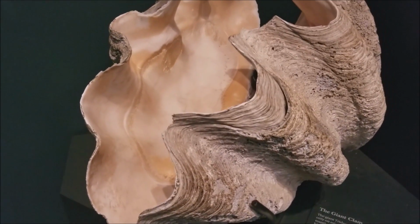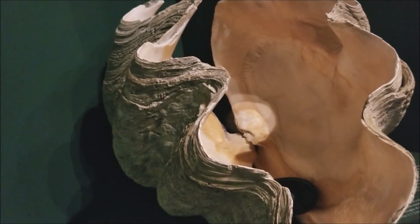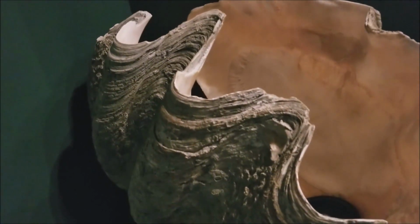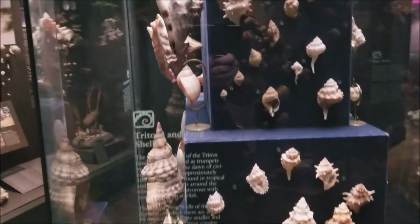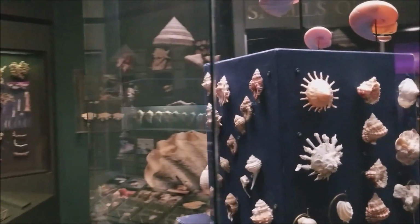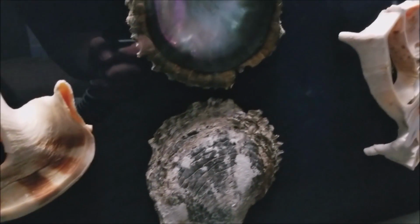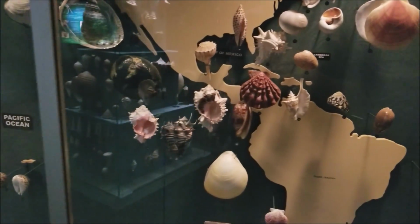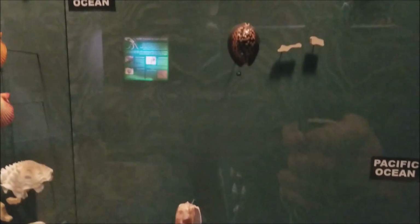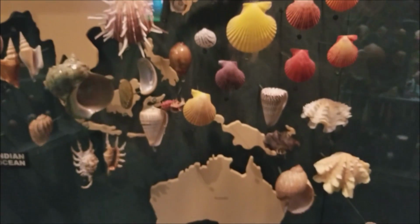Giant clam. Holy cow. This thing was 3.5 foot high and weighed 500 pounds whenever it was alive. That's wild. Really cool shells though. That's awesome. Look at this one. I don't know why, I just never thought of it, but yeah, I guess there are different shells across the world. Look at that one.